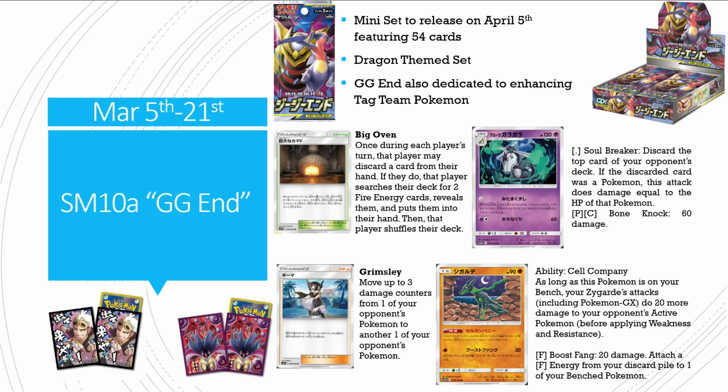One, it's going to be themed around dragons, and two, they're going to be enhancing tag team Pokemon with some of these cards, so we'll see some later down the line that are specifically mentioning tag teams in their abilities and their texts. So they're definitely trying to push tag teams in this set, which is pretty interesting. And yeah, we're also getting some sleeves at the same time. So you can see bottom left there, just a couple of examples. But let's get into some of these cards.